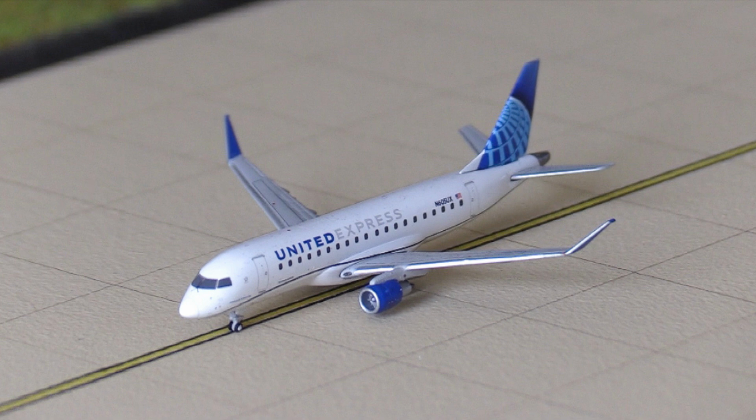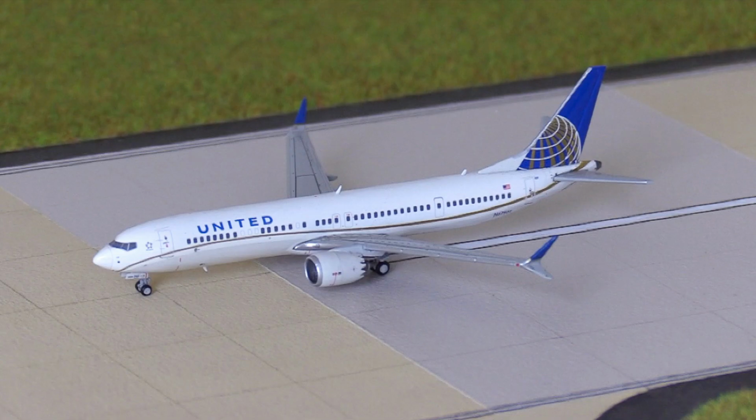Then here, just taxiing out to the runway, we have this United Express Embraer 175. This aircraft is going to be heading out to Cincinnati in Ohio. And then finally here, just departing, we have this United Boeing 737 MAX 9. This aircraft is going to be heading out to Fort Myers in Florida. And that does conclude today's update of Washington Dulles International Airport.